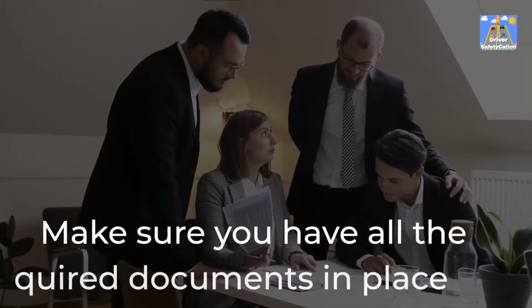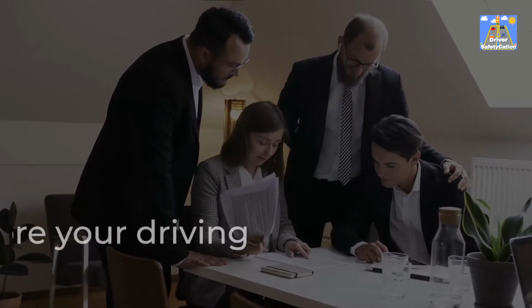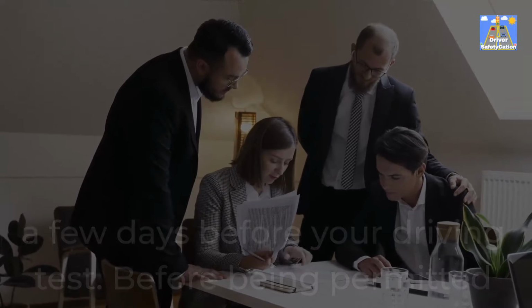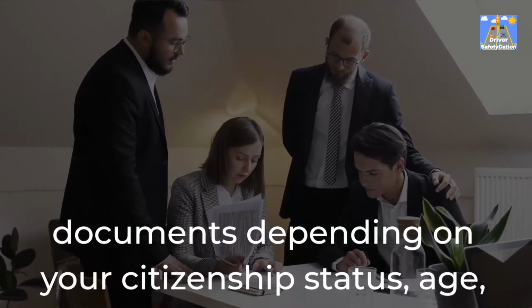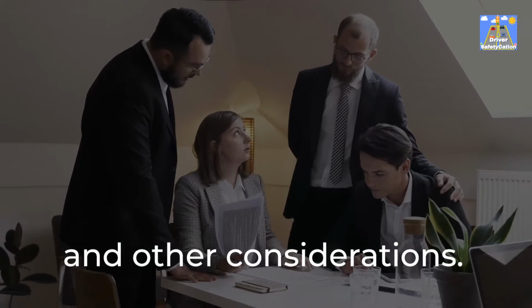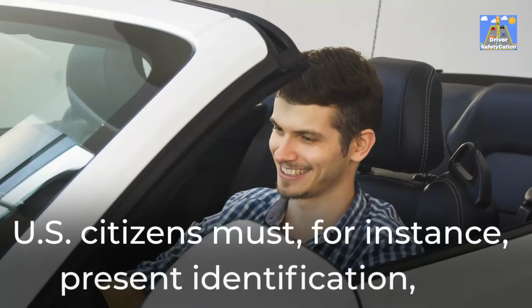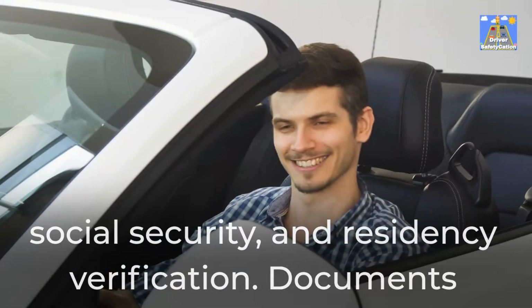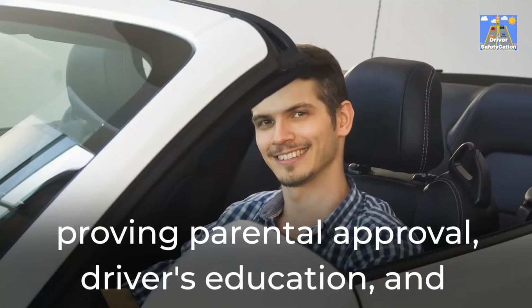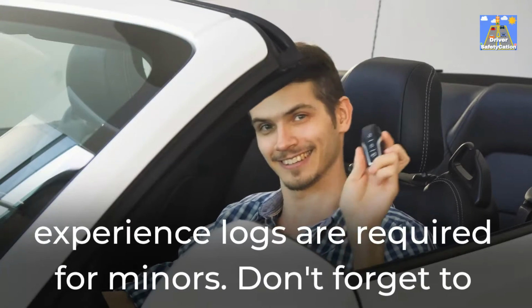How to prepare for the driving test. Make sure you have all the required documents in place a few days before your driving test. Before being permitted to receive a driver's license, you will require several documents depending on your citizenship status, age, and other considerations. U.S. citizens must, for instance, present identification, Social Security, and residency verification. Documents proving parental approval, driver's education, and experience logs are required for minors. Don't forget to examine and gather the paperwork you'll need for your behind-the-wheel test.